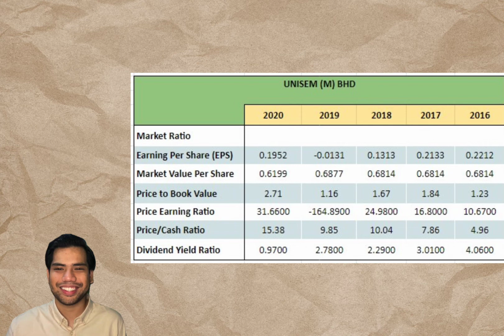Next, the company's price-earning ratio shows an up and down result. We can see that there is a negative figure in 2019, which is negative 164.89 times, directly indicating the lowest ratio for the past 5 years. The highest was in 2020, which is 31.66 times.